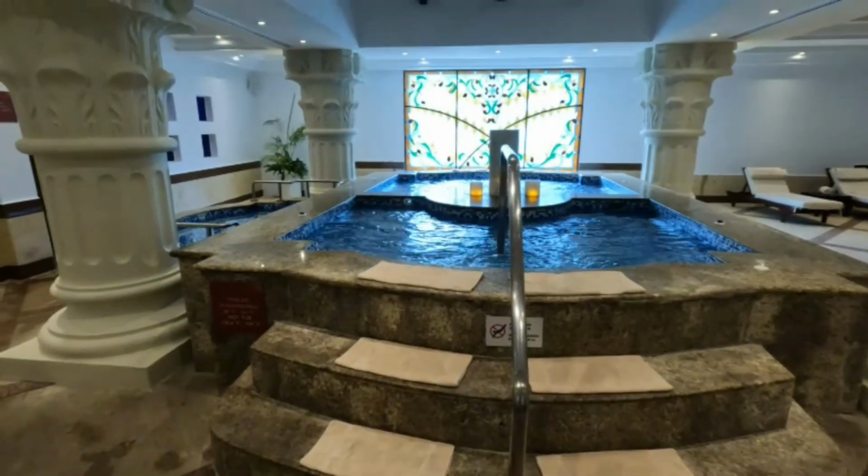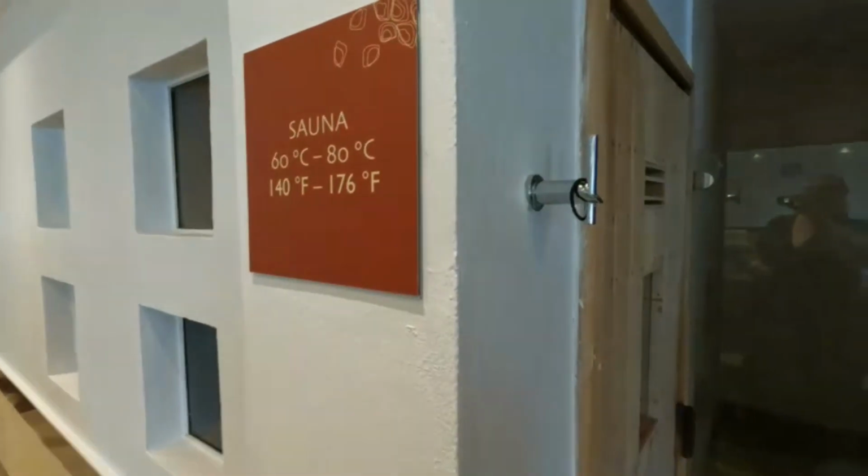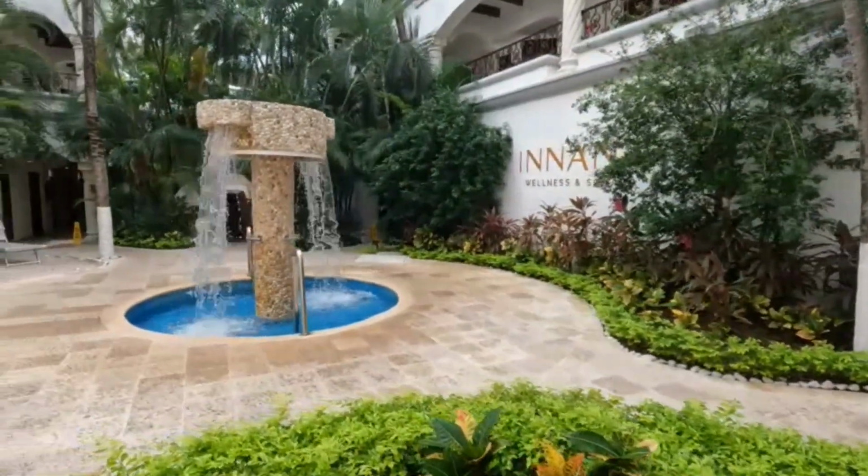This is the hydrotherapy area. You can pay an extra charge to access it, or it can be included with your massages or facials. It also has sauna and steam room as part of that experience.